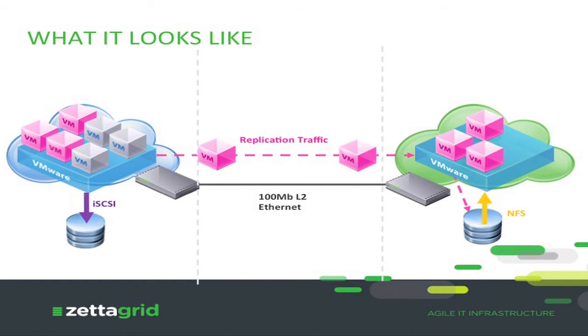In this example, you've decided to protect half your machines and you have iSCSI connections to your disk, replicating across. We'll go through that later. We have NFS on our side at the moment. This just shows that it doesn't matter that we're running disparate or different storage or environments completely.